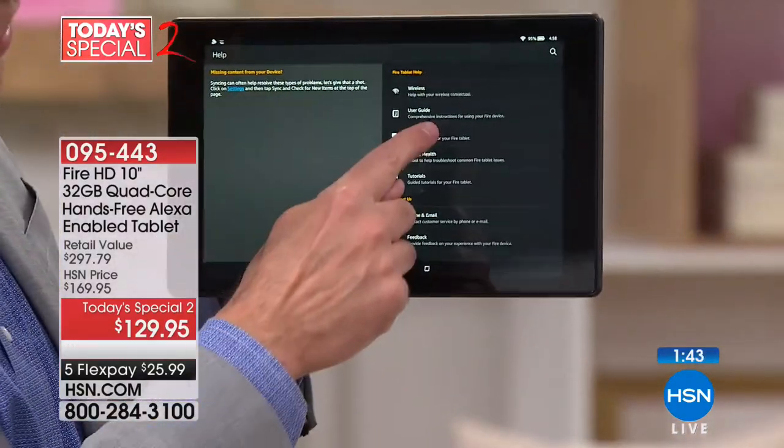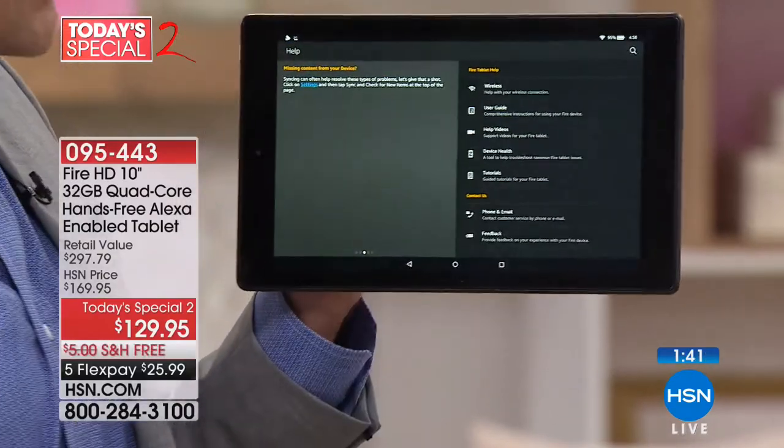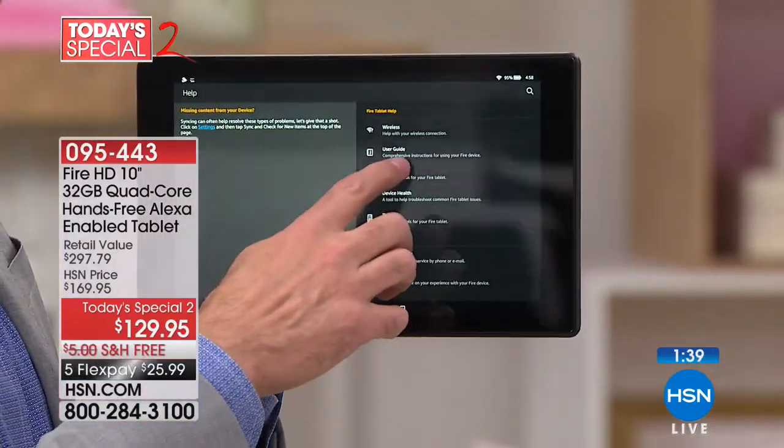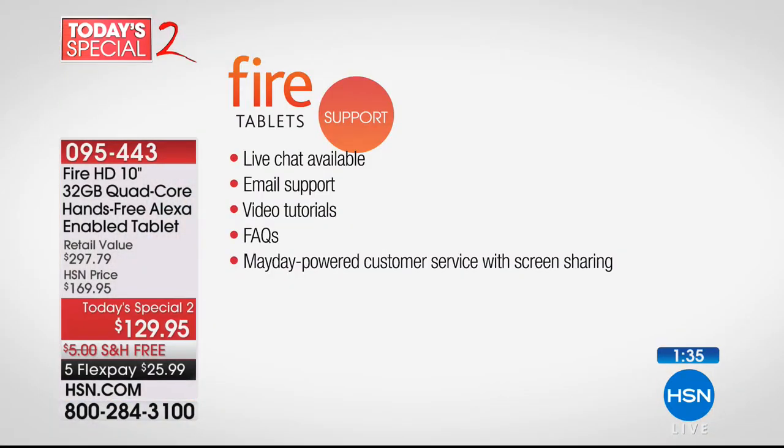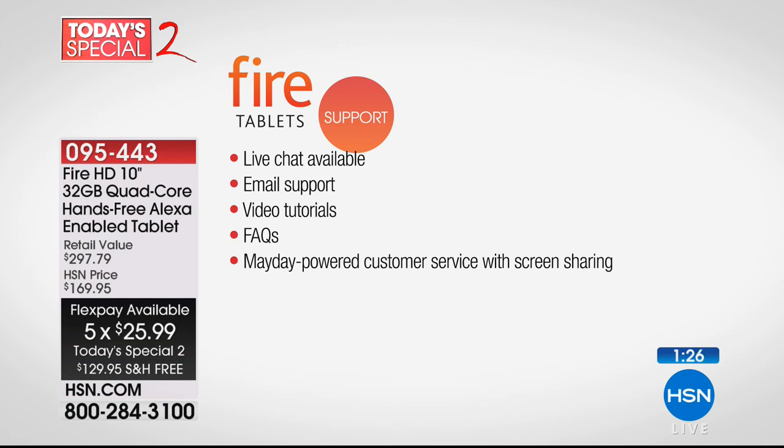And as we show you this still right now, you'll see the kind of help that's available is really nice and really varied. If you want to get some help over email, or if you want to make a call and get some help that way, here it is. Live chat is available, video tutorials, a page of frequently asked questions. And you see where it says Mayday-powered customer service. You guys know what that is? Mm-mm. It's the ability to basically do a video call with someone. They can't see you, but you'll be able to see them. Oh, neat. And you can ask them specific questions.